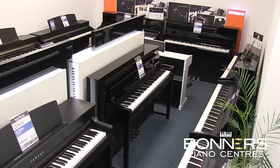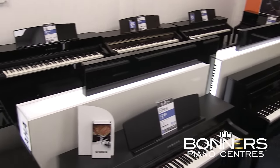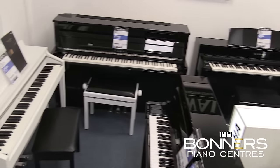Both shops are very large and you can see a huge range of digital pianos from Yamaha, Roland, Kawai, Casio, Korg. We've even got Nord stage pianos as well. You can see them all under one roof and you can compare all the different models side by side.